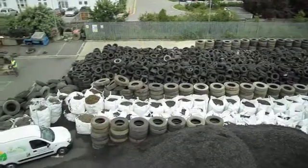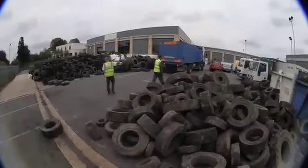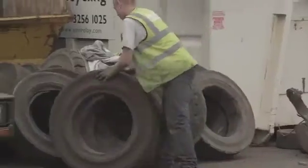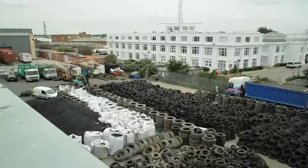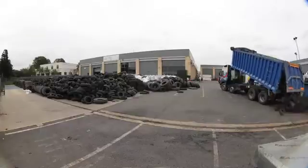Okay, this is where production starts. Tires come into our yard at a rate of about 30 tons per day. That's about 4,000 tires every day, 6 days a week. The trucks that bring these tires in are weighed, and the tires are then tipped into our yard.